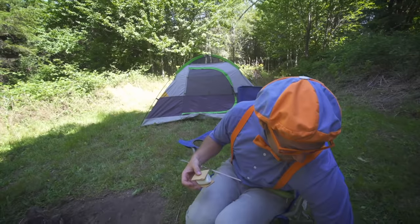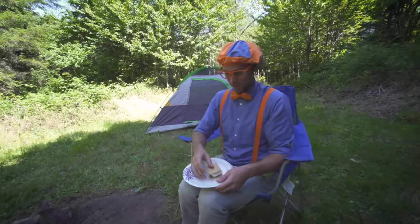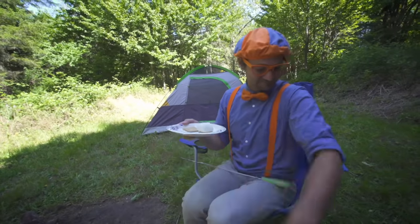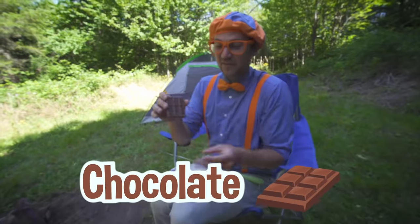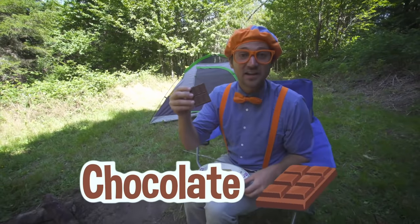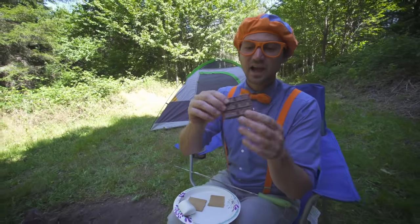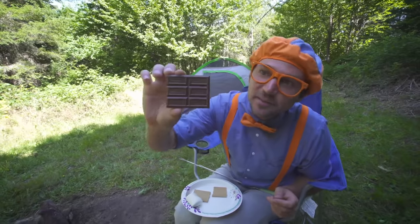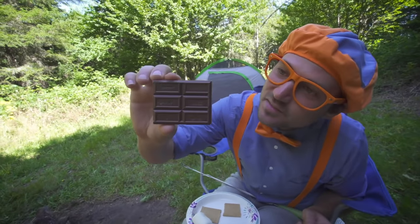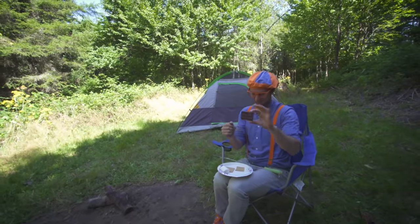Okay, actually, you know what? I should probably be a little bit more organized with this round white plate. All right, then see this yummy chocolate? All right, that's the third and final ingredient of s'mores. I love chocolate. Yeah, and there's actually small rectangles. Do you see them? Yeah, small rectangles. And it actually makes a bigger rectangle when they're all connected.